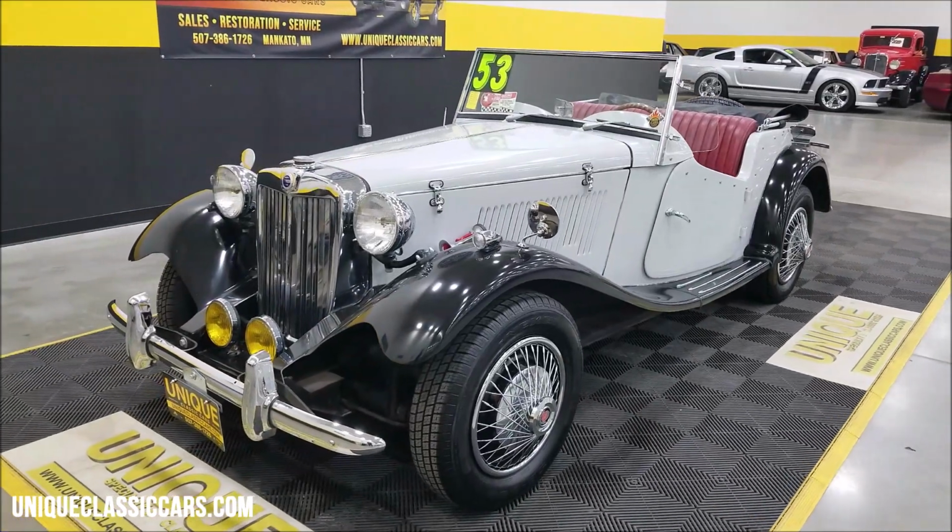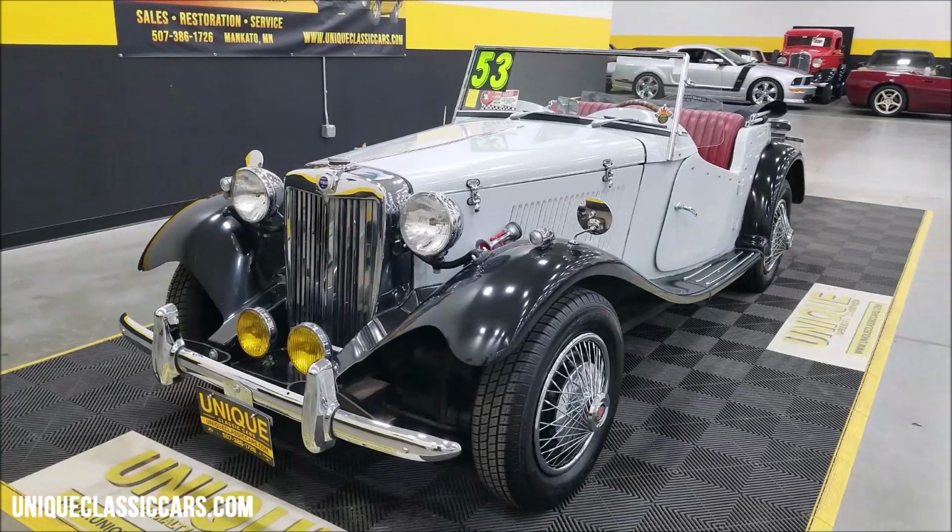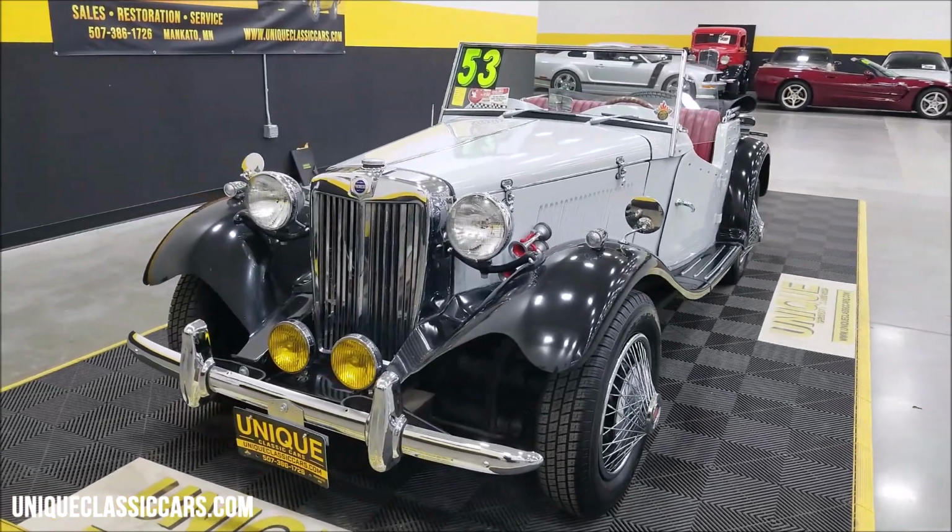It was based on a VW platform. So this would actually be a rear engine. You'll be able to check that out in the still pictures.